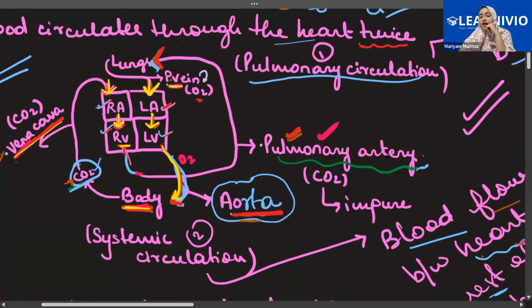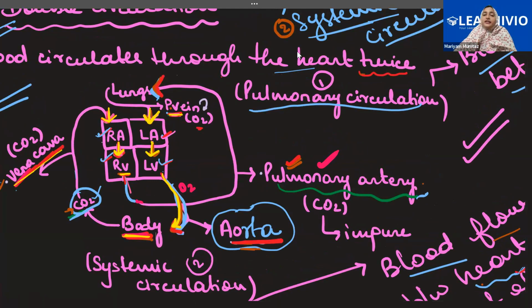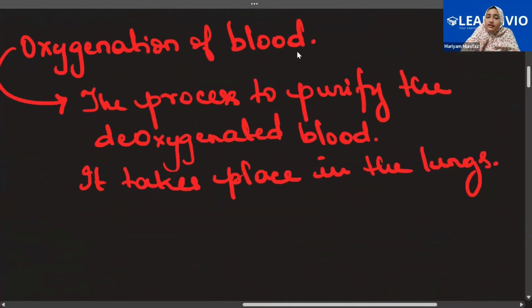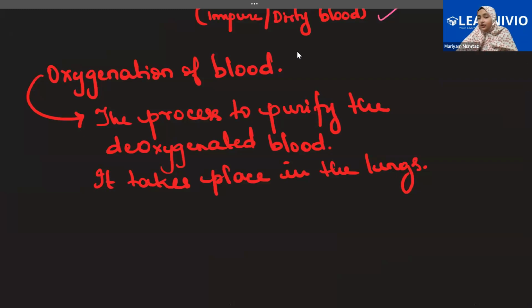Now, if anyone would ask you, why is the CO2 rich blood taken to the lungs? What would your answer be? To get the blood oxygenated. Yes, to make the blood oxygenated or to purify it. So always remember that oxygenation of blood is the process to purify the deoxygenated blood, and it takes place in the lung because we cannot use dirty blood at all. Any person who has a large amount of carbon dioxide in their body will have a lot of diseases also.